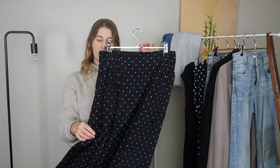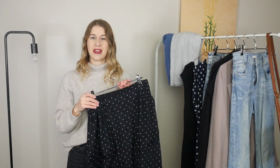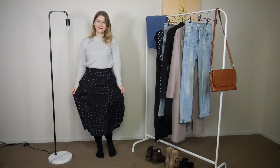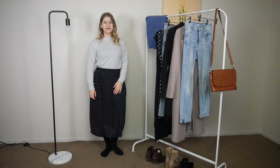So for example, if I'm wearing this skirt, it is a flowy skirt, it's nice and loose. If I've chosen to wear this, then I will wear a fitted jumper, and that doesn't always mean wearing a jumper that is tight. It can just mean tucking the jumper in. So if you're struggling and you don't have anything that you feel is fitted to go on your top half, definitely just tuck it in. It makes all of the difference.